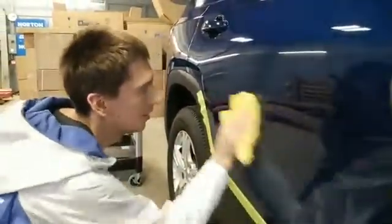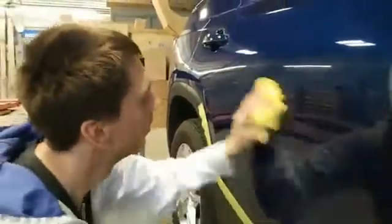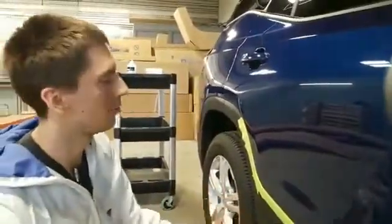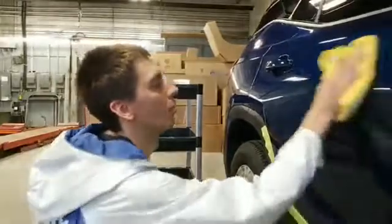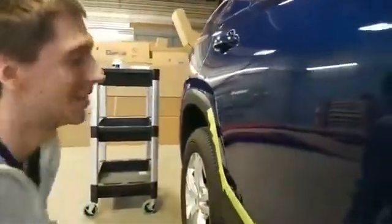There you go. So Kevin, what happened to that scratch? What did we do there? So by applying the polish, we essentially brought all the gloss right back up from that clear coat. And by taking away the scratch, we've now brought the whole panel back up to what it was before you ran your bike into it. So we're all laughing and everyone's happy. Right on. Big round of applause for Kevin.